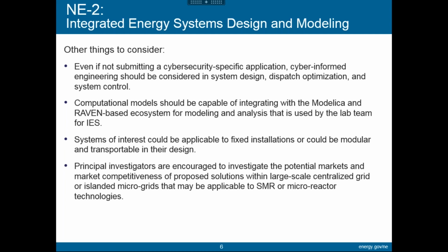Thanks, Becky. We do have one question in the queue. Is hydrogen production a preferred end application for IES? Not necessarily. It's one of many that could be considered. We have done work on hydrogen, but we're open to other concepts as well.